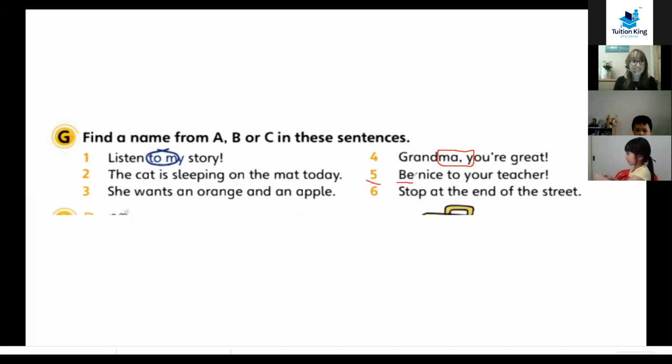So can you see a name in that sentence? Have a look. Give me a thumbs up if you think you find it. Otherwise, I'll give you a clue. Keep looking, Edmund. I'm going to give you 30 seconds to have a look, see if you can find it. Good job. Remember, don't say it. Just give me a thumbs up if you think you know.